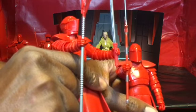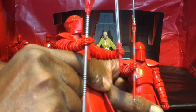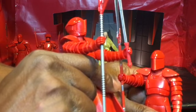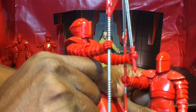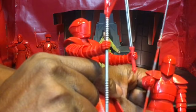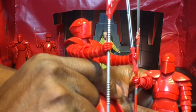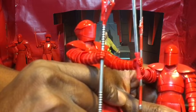Now, here is our elite guard, which is to the right, and of course, the elite guard with the heavy blade is to the left. If you look at the helmet, on the heavy blade guard the face mask kind of goes upward. And with the elite guard with the one single blade, his face mask goes down towards the ground. So that is one of the major differences between the variants of these guards.